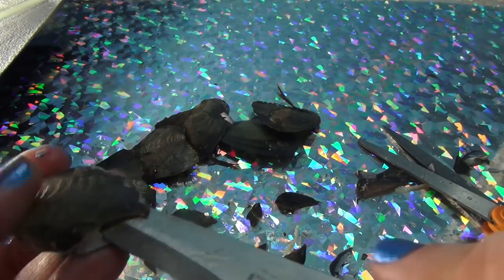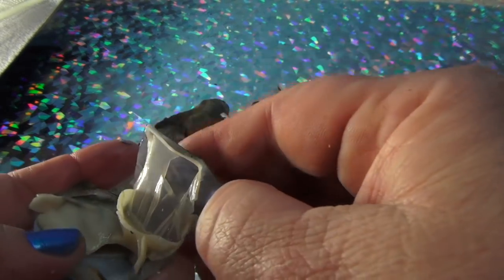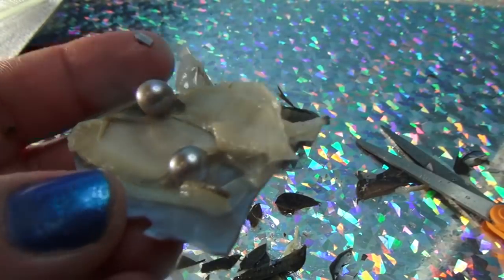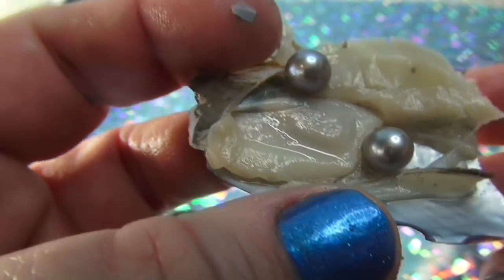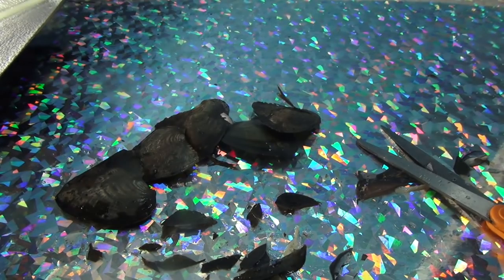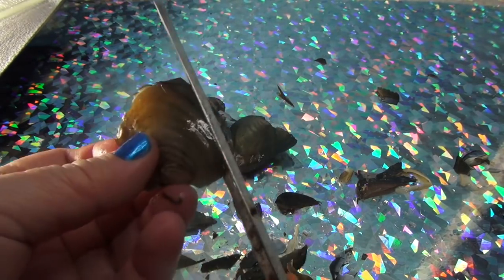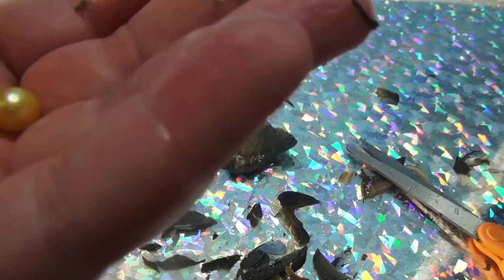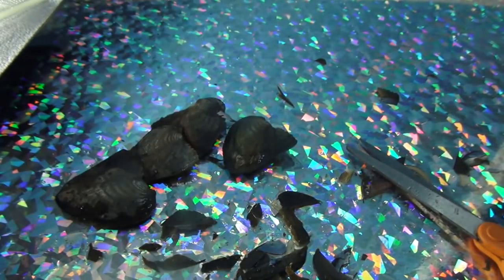Hold on, folks. Oh, and I got silver, the silver pearls. Check that out. Nice, right? Look at that. There's so many twins. Twin pearls are popping. Twins, and more twins. Oh, I like yellow. Now are these identical? I don't know. Look at these. They're so pretty. I love colored pearls. I just love them. And I love how they come in these oysters.